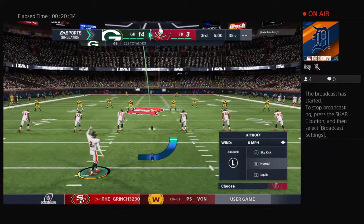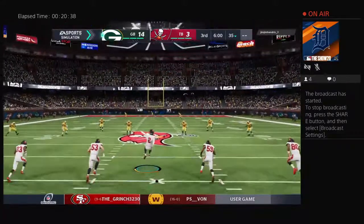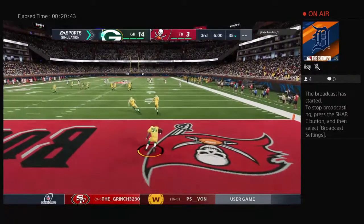As we toss it an hour or so east of here to Orlando, it's Jonathan Coachman with our EA Sports Halftime Report. A trip to the NFC title game hanging in the balance.